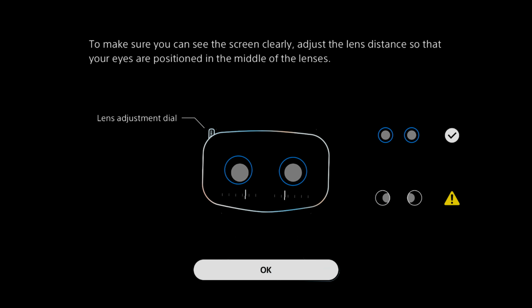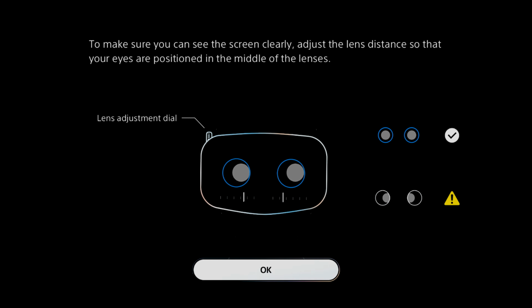The eye positioning settings and menus are really good in this system compared to the PSVR 1, but I was a little disappointed with the amount of aberration you can see around the edges of the lenses. But I think those are kind of unavoidable with the types of Fresnel lenses that they use.